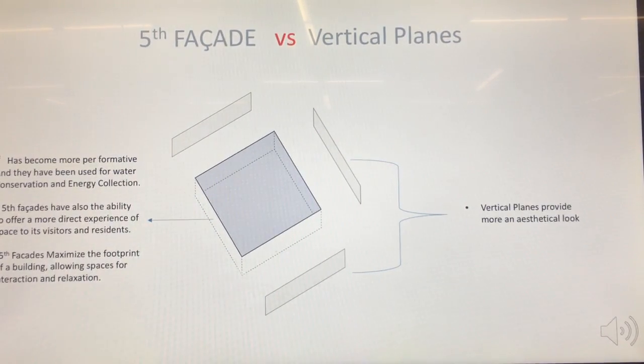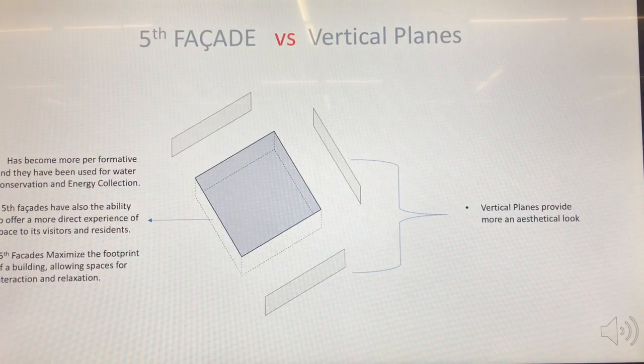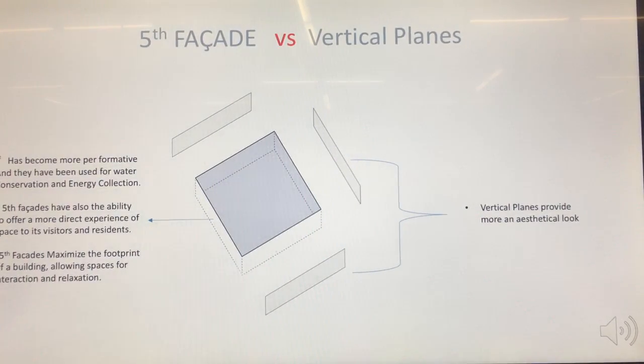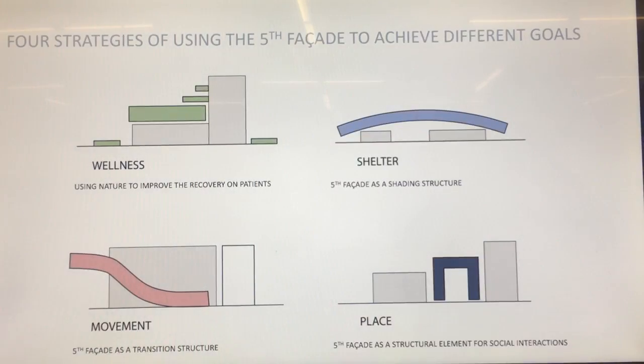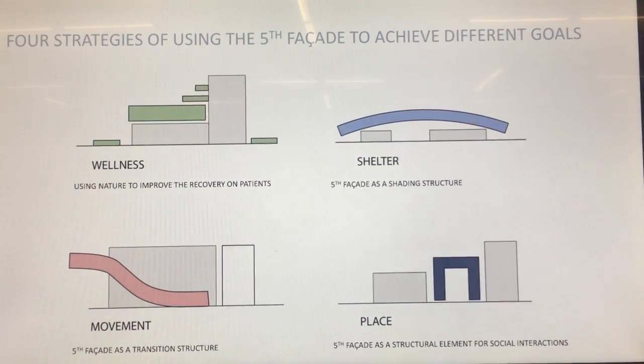Fifth facades have become more performative and have been used for water conservation and energy collection. The fifth facade also has the ability to offer a more direct experience of the space to its visitors and residents. Fifth facades maximize the footprint of a building, allowing space for interaction and relaxation, versus vertical planes, which provide more of an aesthetic look.